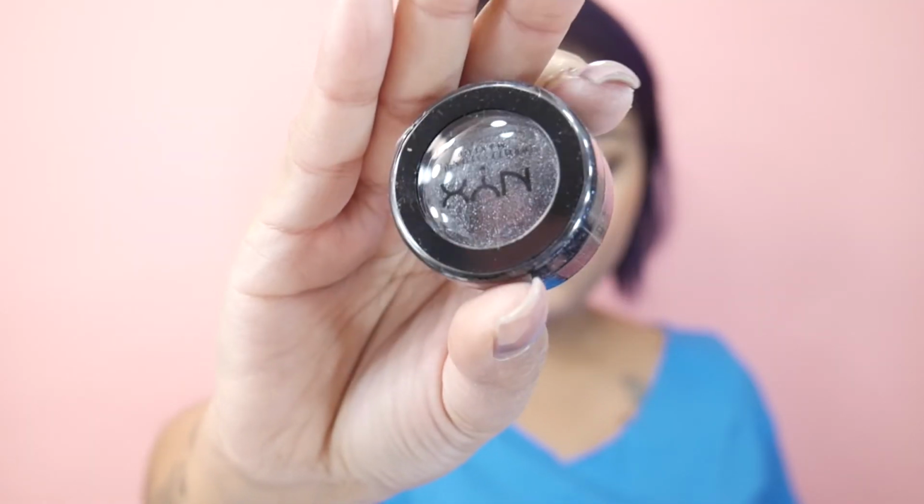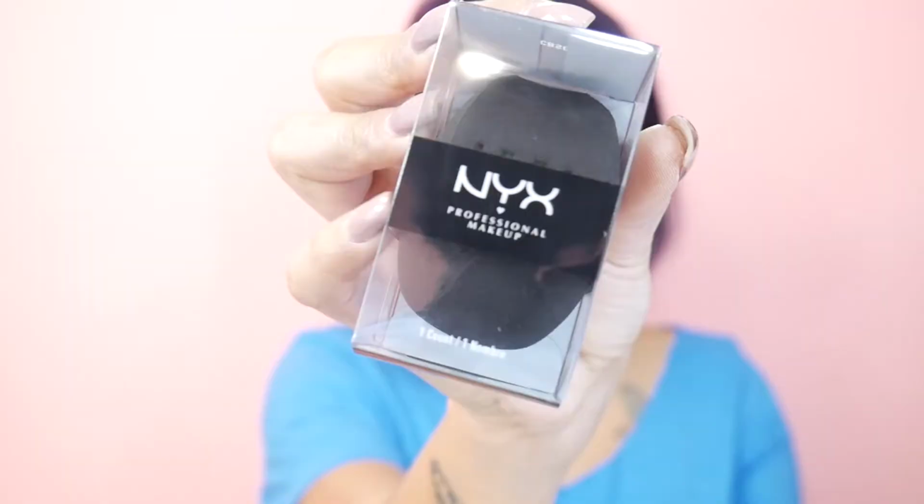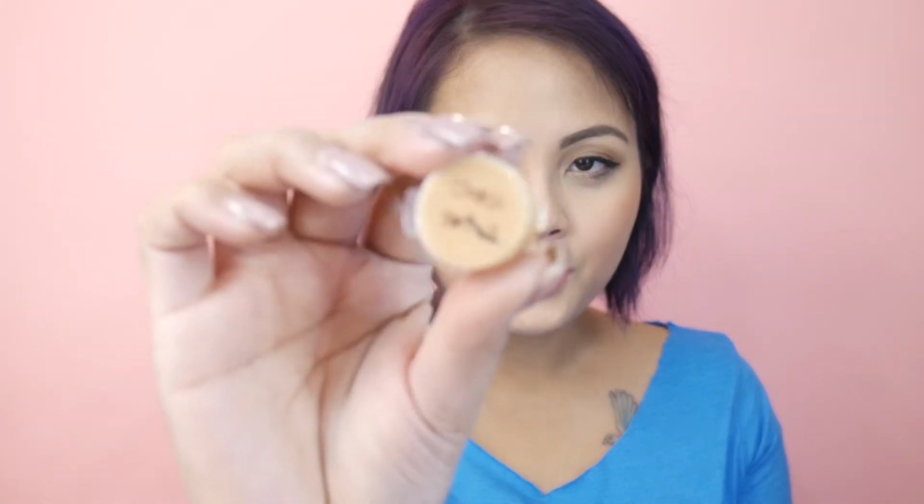And we've got a NYX eyeshadow, and it is in the color of Black Knight. And we also got the Duo Chromatic Palette, the Illuminating Palette. And we also got a Beauty Sponge from NYX. And you got a Shimmer Down Pigment in the color Nude. And they were shade matching us for the Can't Stop, Won't Stop Foundation. And I got Classic Tan 12. So that's pretty cool. So I now know which color foundation I'm going to get when I buy it.